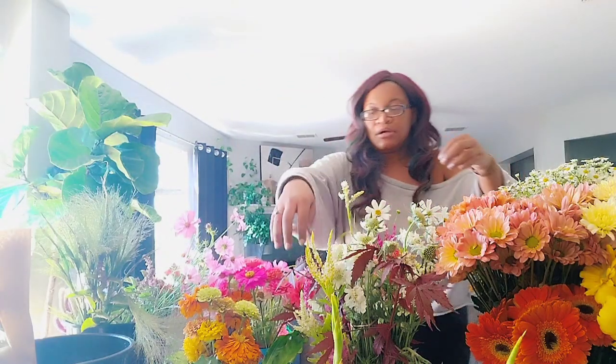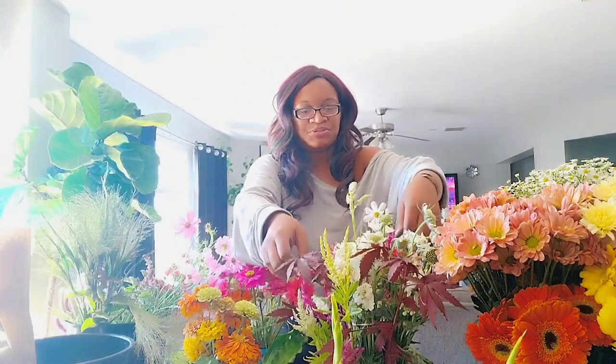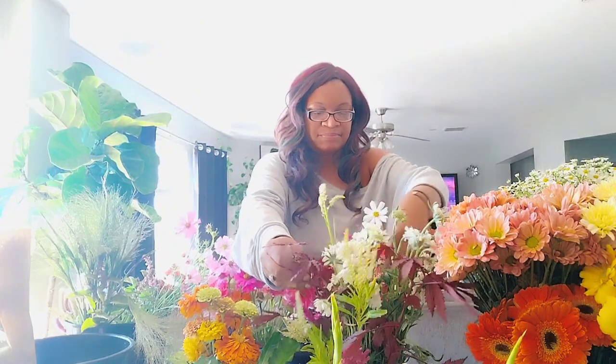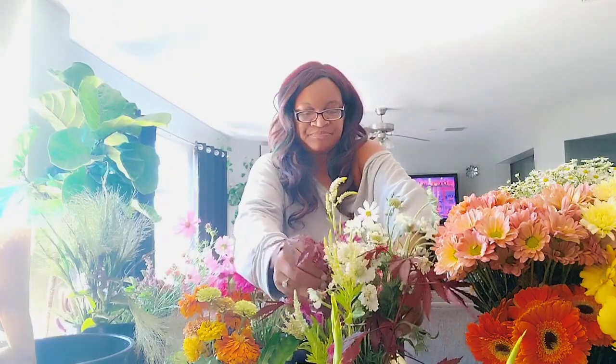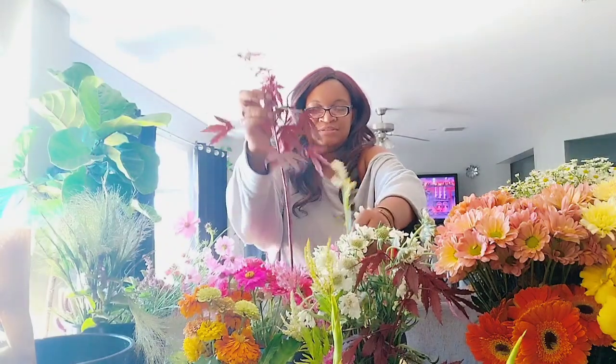Next one, I'm thinking more fall. So I'm going to be using some fall colors, and I'm going to build out a fall bouquet. I was really inspired by the Mahogany Splendor. It's such a beautiful fall accent, but you guys, these things are super spiky. So it's hard to work with, and also just keeping it hydrated is a challenge. So trying to carefully get this out without being poked. So this is the inspiration for the fall bouquet.